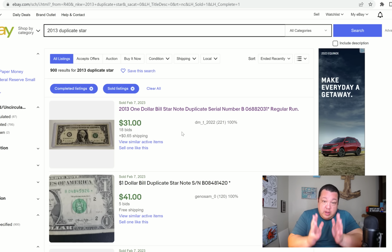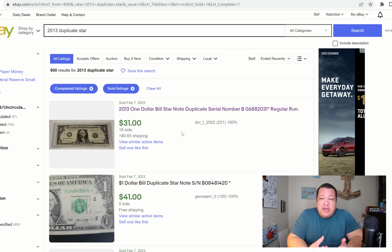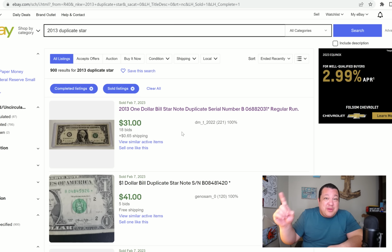If you're trying to grasp coin collecting or something like that, and maybe the information that you're receiving online is way too complex to understand, ladies and gentlemen, just go to a bank, get some dollar bills, and look for 2013B New York District star notes, all right? And along the way, you're going to be looking for other things as well.